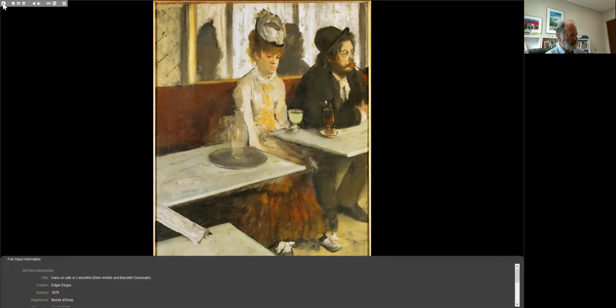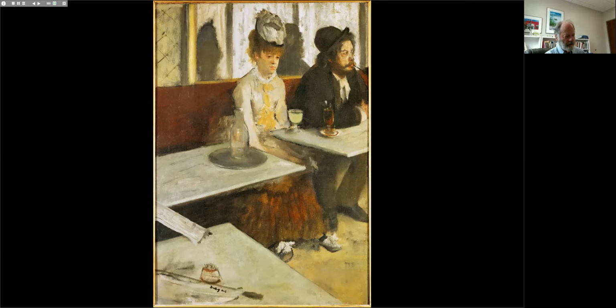Notice that the table here in the foreground, where Degas has signed his name, suggests the location of, well, we're put there as a viewer, and it suggests the location of the painter who saw this. The result then is a highly asymmetrical composition with the figures pushed into the upper right-hand corner and an interesting pattern of zigzagging lines seen in the marble tabletops and in this newspaper that forms a bridge between two tabletops, leading us up to the figures in the upper right.